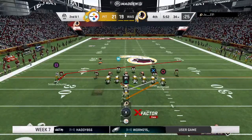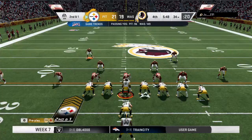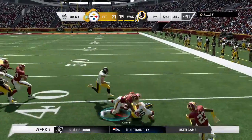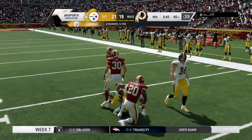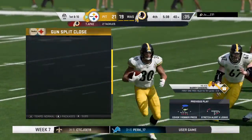The previous run, good for 9. Here's 2nd and a yard. Connor running right. And he'll bring it up here to right at the 40-yard line. A gain of 5, good enough for the 1st down.